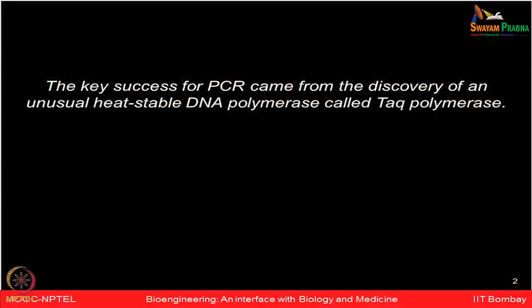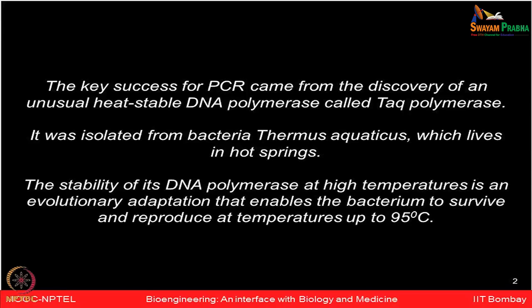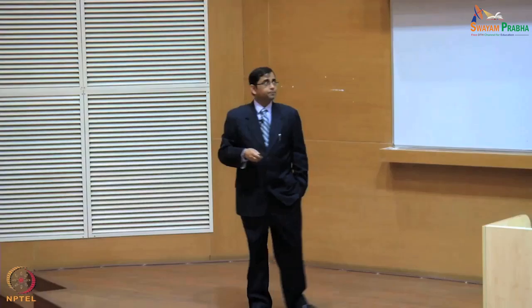So the success of polymerase chain reaction came from the key discovery of Taq polymerase, which was isolated from Thermus aquaticus living in the hot springs. The stability of this DNA polymerase at very high temperature was very useful to derive this process of polymerase chain reaction, because this bacteria was able to live and reproduce even at 95 degrees temperature, and therefore the enzyme Taq polymerase isolated from it became very useful for this process. So broadly these are the three steps which happen in a polymerase chain reaction.